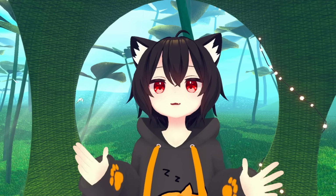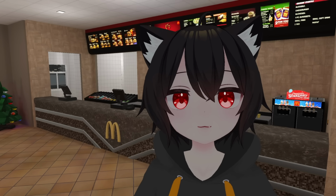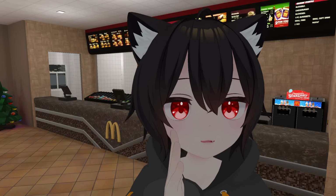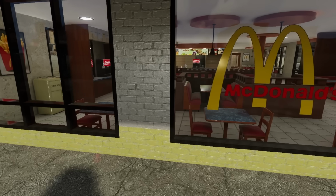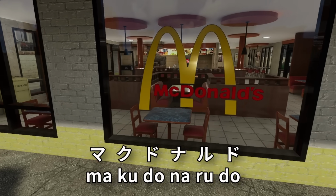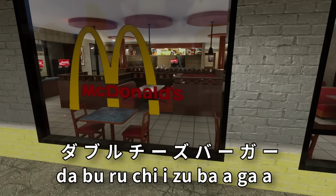To show you what I mean, let's take a trip to somewhere you're probably familiar with. This place brings back memories. Though I didn't bring you here just to get a cheap meal, even though this place is like low-key expensive now, but that's besides the point. I brought you here because if you were to come to this place in Japan, it would be called Mcdonalds. And maybe if you wanted to get some food, you would order a double cheeseburger.